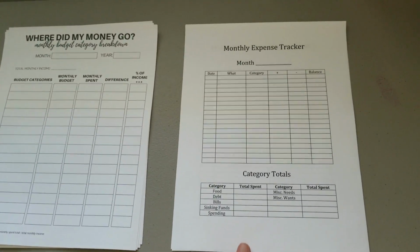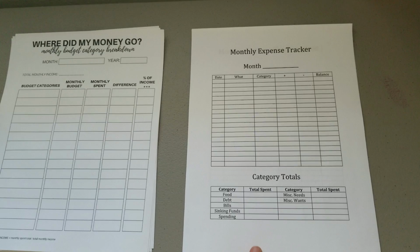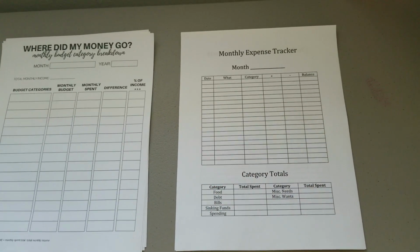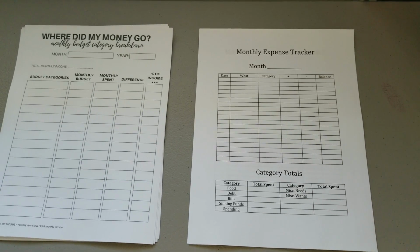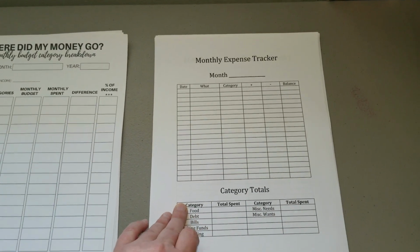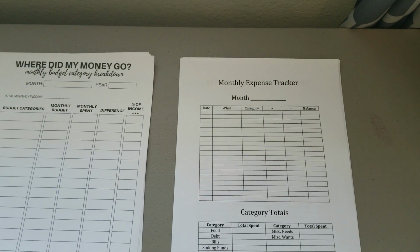And then this here is a monthly expense tracker, which I ended up creating. She has one on her website, and there are tons on Etsy, but nothing that really fit my needs, so I created my own document. After I made this, I went back and looked at, I've never done this before.